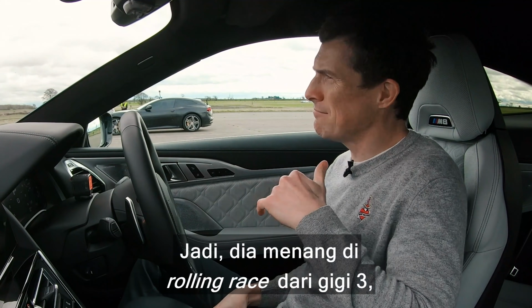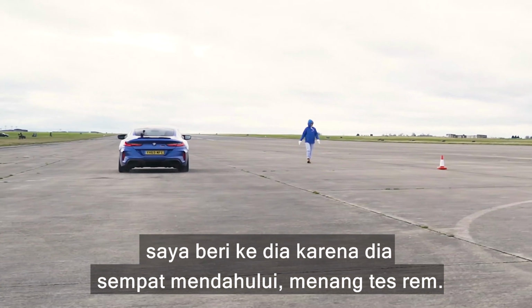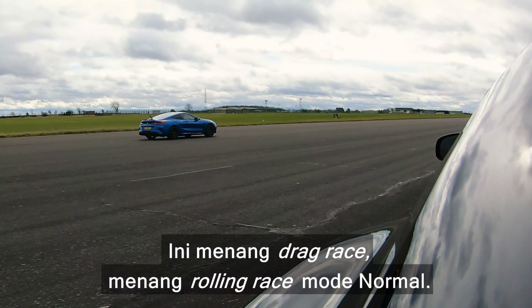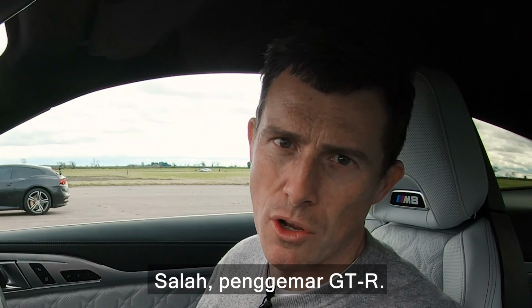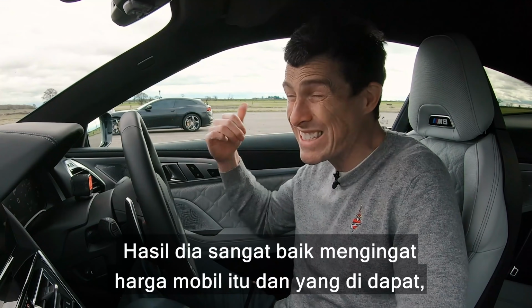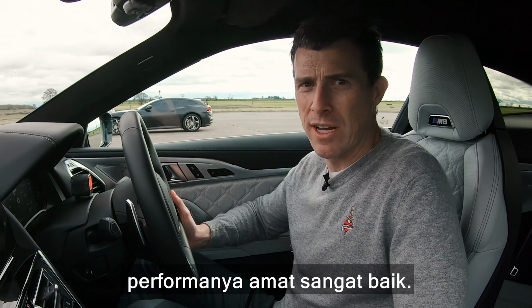So, it won the in-gear rolling race. I think I'll give it because he was coming past. Won the brake test. This won the launch. Won the normal drive mode rolling race. And the GT-R was there to make up the numbers. Not true, GT-R fanboys. It did really well when you consider the price of that car, what you can get them for. It performed really well.